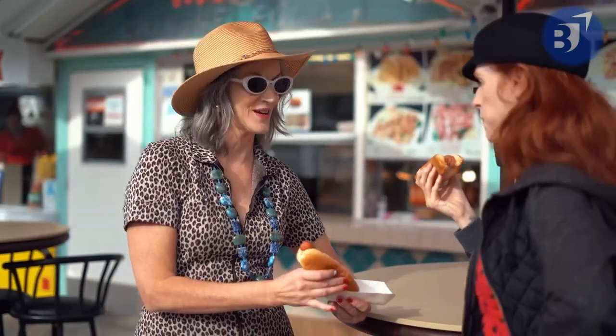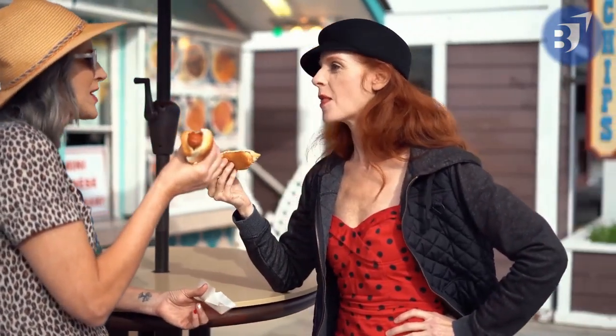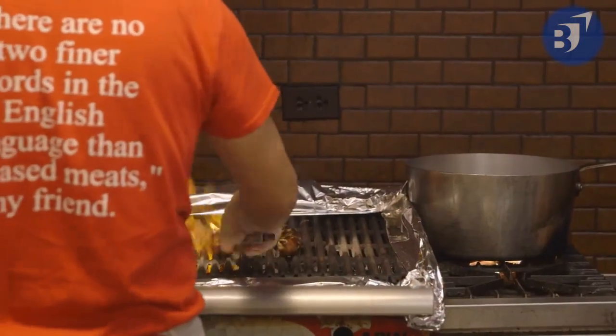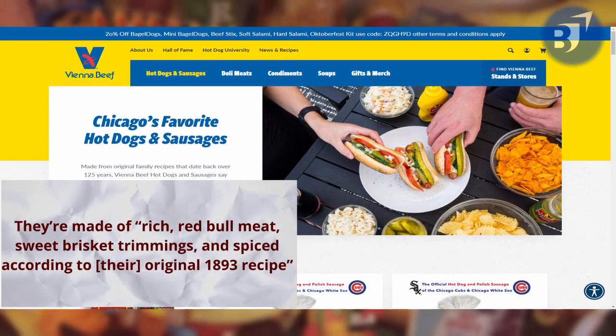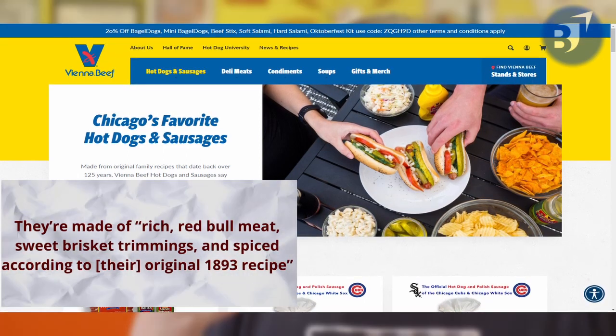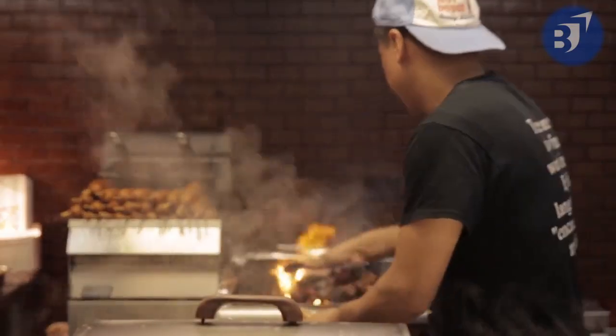Tasting these plain for the first time was such a delight. They're so uniquely spiced that I couldn't put my finger on exactly what those spices are, but I'd describe them as warm, not to mention complementary to the delicious beef flavor. According to Vienna Beef's site, they're made of rich, ruby-red meat, sweet brisket trimmings, and spiced according to their original 1893 recipe. It's a good recipe.